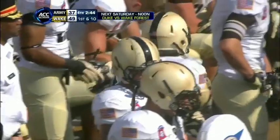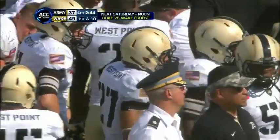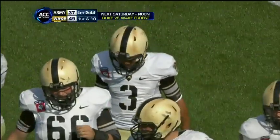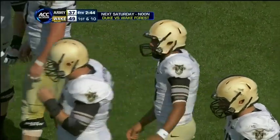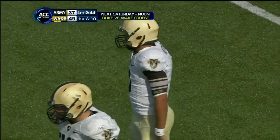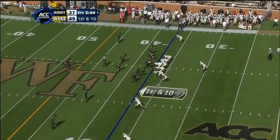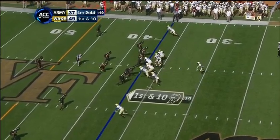We'll be back here next Saturday at BB&T Field as the Duke Blue Devils come to town. Duke playing at home against Memphis tonight. Then they'll come here next week, and the Duke-Wake battles have been among the best in recent years. They're the 2 smallest schools in this conference. Yeah, you and I have been fortunate to do the last couple, and they're phenomenal games.